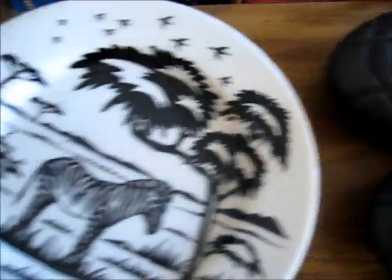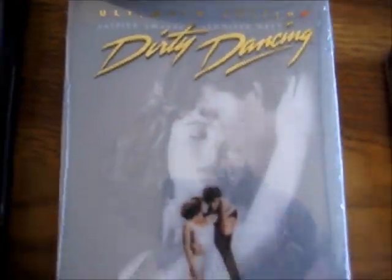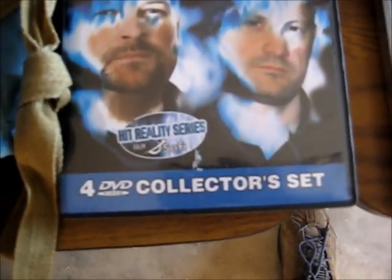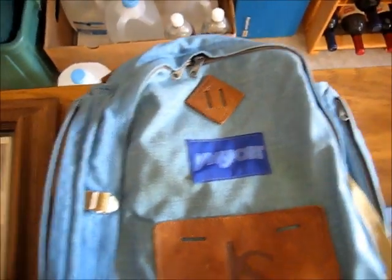We got 4 of these. A nice set. They're signed and whatnot. Dirty Dancing sealed, $9.95 free shipping. Ghost Hunters, 10 to 20 on that. Now the JanSport, that's going to be the wild card. That should go anywhere from $50 to $150, believe it or not.